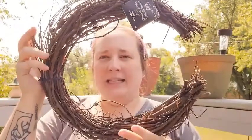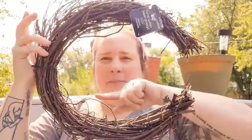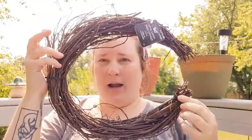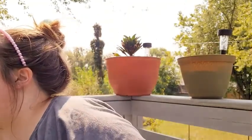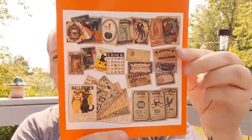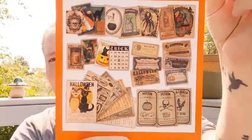And this next item isn't really Halloween related. I mean, it's in that section still, but it's this beautiful crescent moon wreath, and I have a plan to do a DIY with this. So I can't wait to show you guys what I'm going to do. And then I also got some scrapbooking supplies. So I picked up these die cut shapes. And here's what they look like on the back. Thought those were really cool.